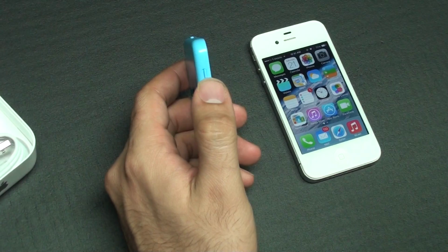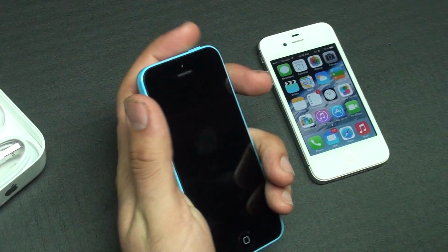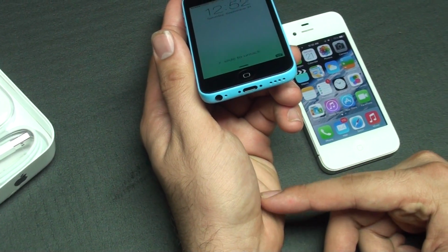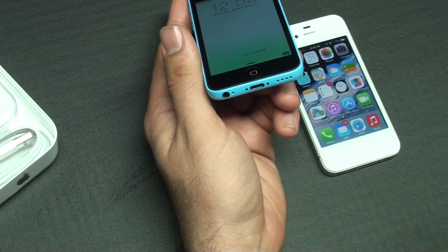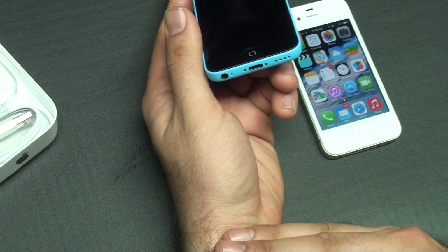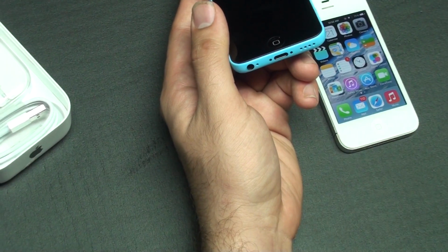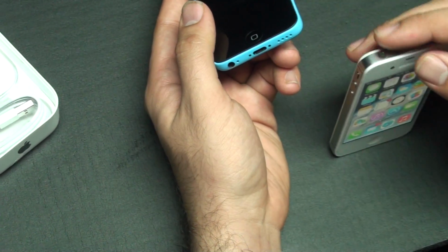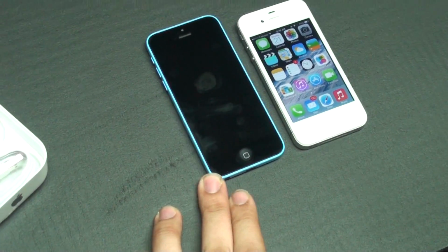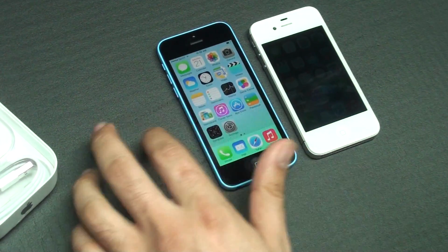The button layout's kind of the same. You've got your vibrate rocker right here, your volume up and down, and your power button at the top. The big difference is the lightning cable charges your phone exceptionally fast. The speaker and the mic placement is in the same place. It may have been flipped, but it doesn't really make a difference. You've got your speaker, you've got your mic. You've got the headphone jack on the bottom compared to the top on the iPhone 4S. I really like it on the bottom. It's just kind of a preference thing. It doesn't really matter as long as you can listen to your music.